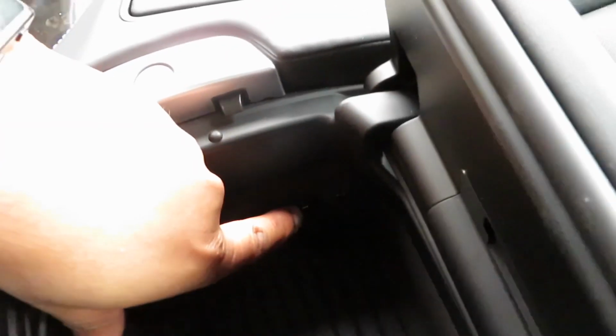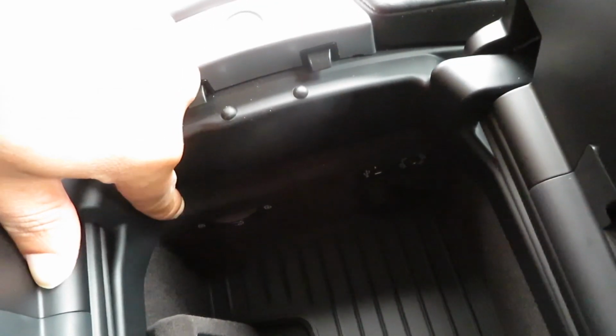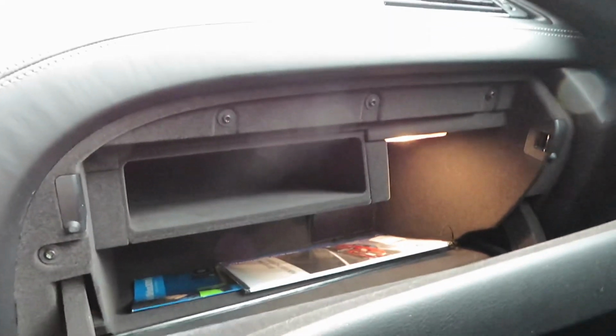And it's not too much in here. You got a USB and an aux cord right there. You got your trunk button where you can turn it on and turn it off to lock it. Then over here you got your glove box, not too big, not that small either, but it's nice.